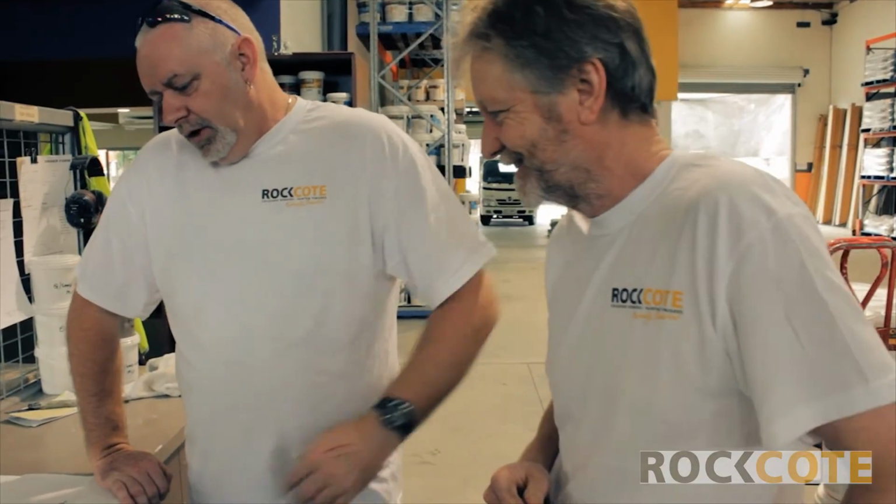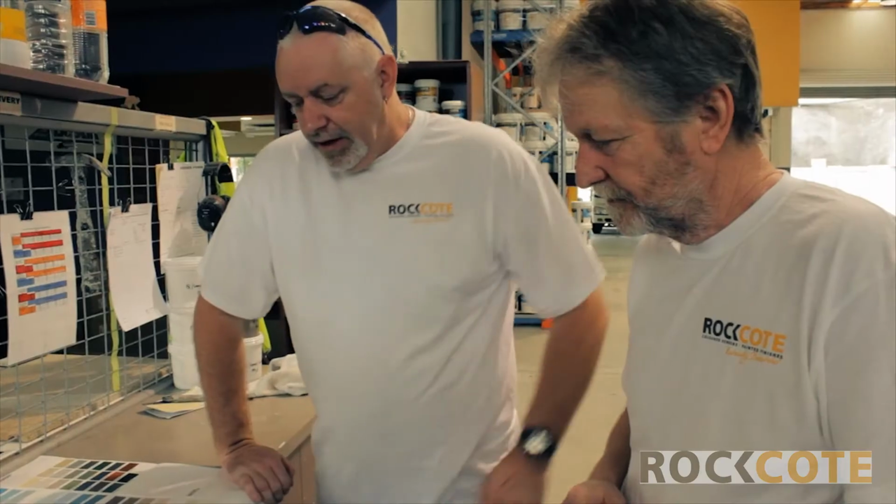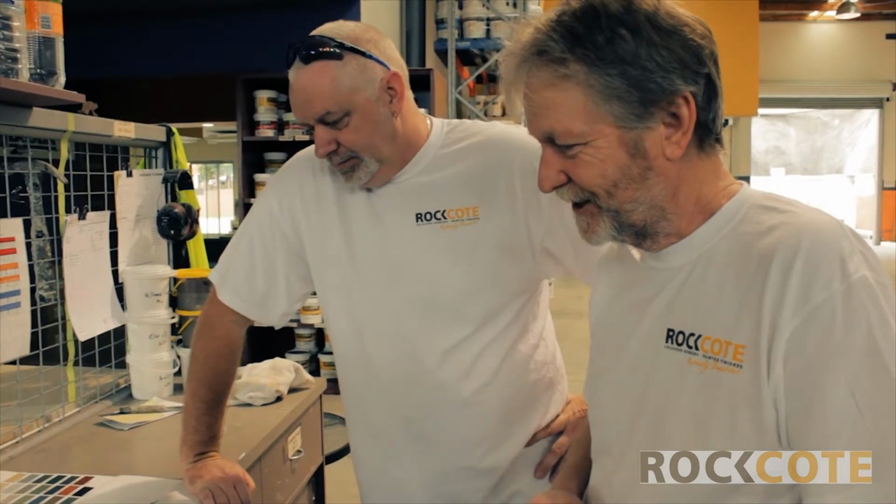What colour do you reckon is the go? Well, I think for our area out the back, we really want to go with the Danger Island colour. Danger Island.